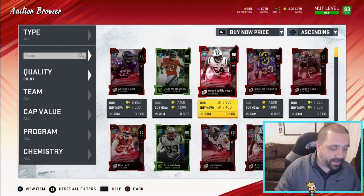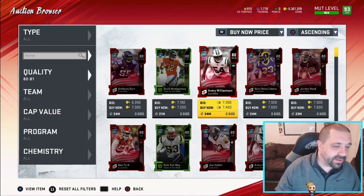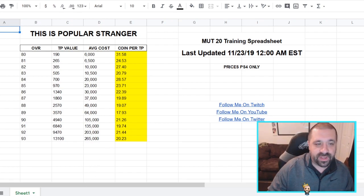You can also open up all of the training packs, and you want to look for, like I said, the reverse value of my training point spreadsheet, and look for the highest ones, like 86s, 84s, 82s. Open up some of those harvest packs. Those are going to output some of those lower overall cards. They're not the greatest value, or they're not the greatest gamble, I should say.